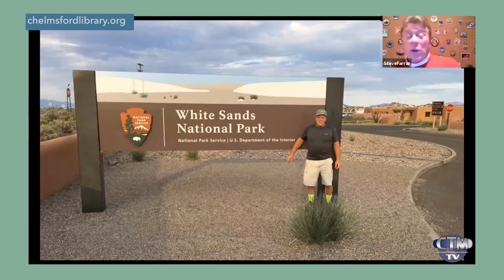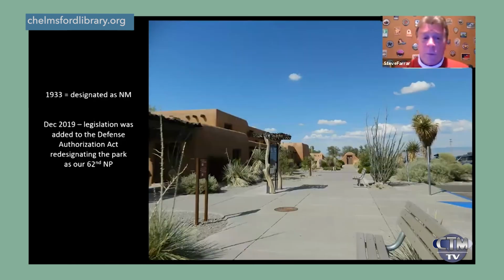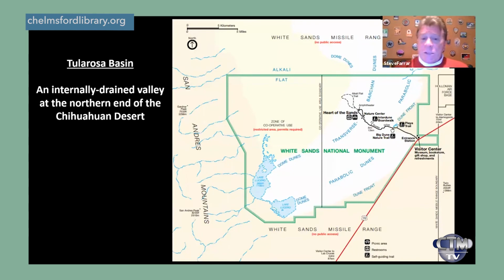So the last one is our newest national park, actually. White Sands was just upgraded a year ago this month, December 2019. It was White Sands National Monument. It got kicked upstairs and it's now a national park. It's maybe a couple hour drive from El Paso up to the White Sands. It sits between the San Andres Mountains and the Sacramento Mountains, I think, on the eastern side.